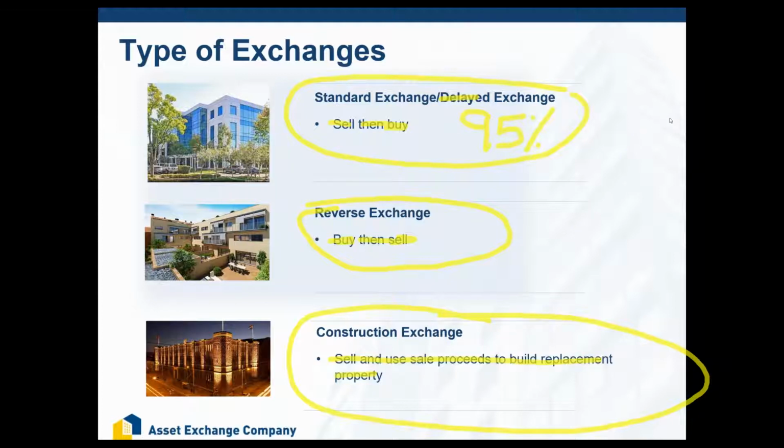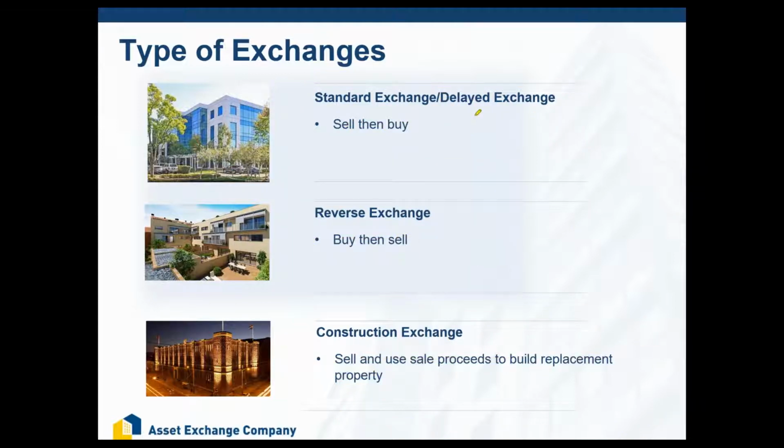Now, as I mentioned, most of the transactions that we do, probably 95% of our deals, if not more, are the regular exchanges. And then the remaining 5% of the transactions we do are the reverse and the construction. There's a couple reasons for that, and we'll get into that a little bit further into the presentation. But these two, reverse and construction exchange types, are more costly, and they're quite honestly just a big pain in the butt. So we try to talk people out of doing those if possible.